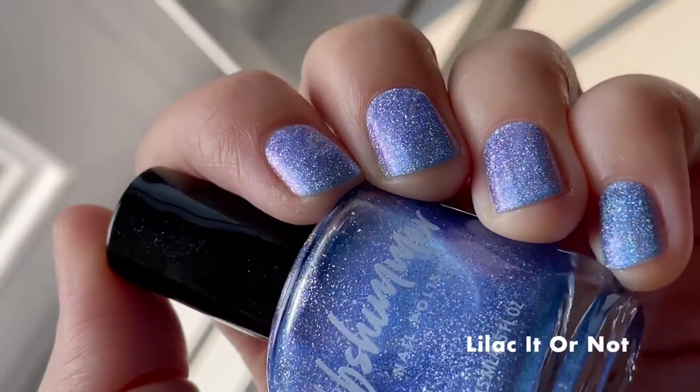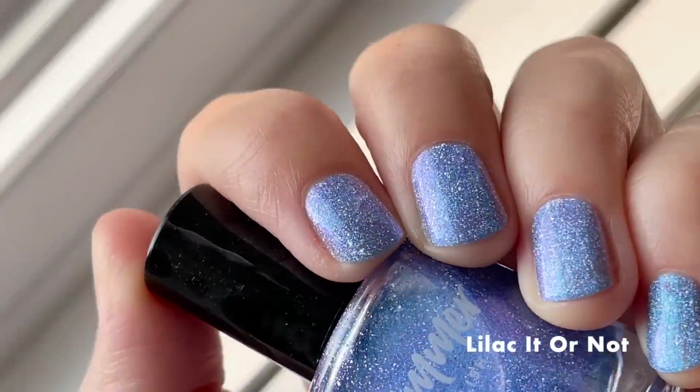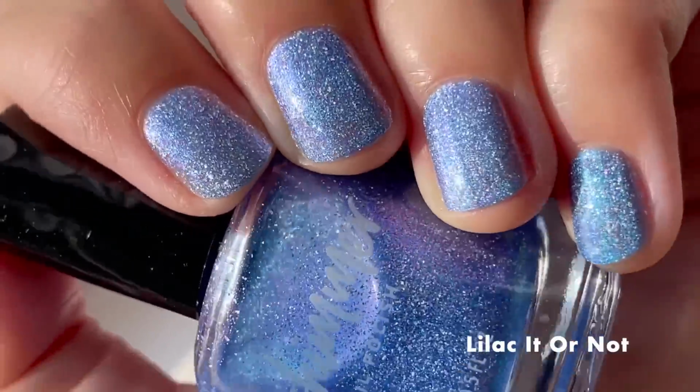And I really like lilacs. We have some beautiful ones in my garden, and I'm already imagining their scent that I will smell a year from now when they're blooming again.